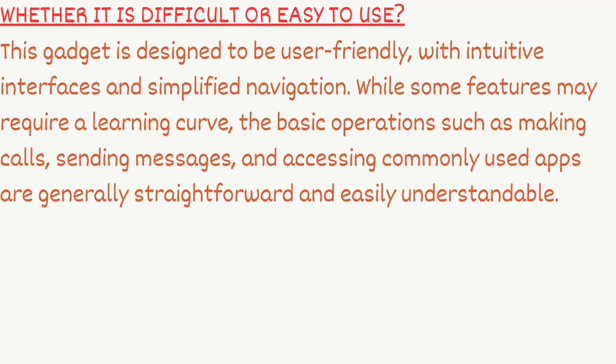This gadget is designed to be user-friendly, with intuitive interfaces and simplified navigation. While some features may require a learning curve, the basic operations such as making calls, sending messages, and accessing commonly used apps are generally straightforward and easily understandable.